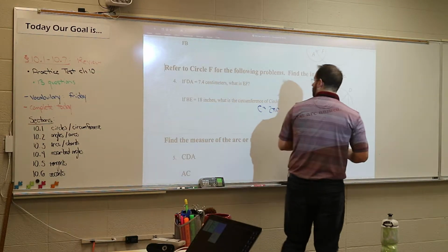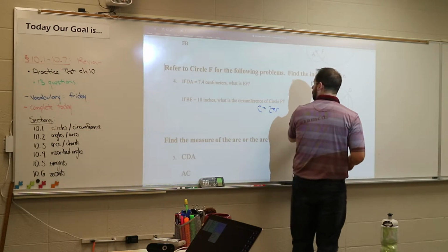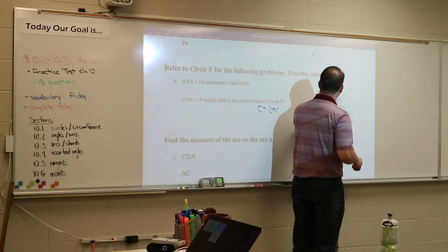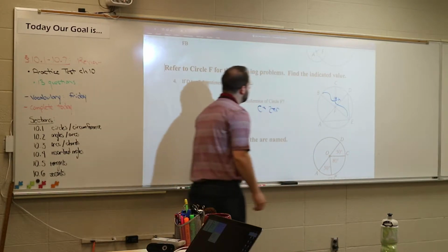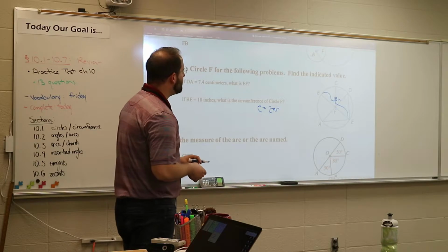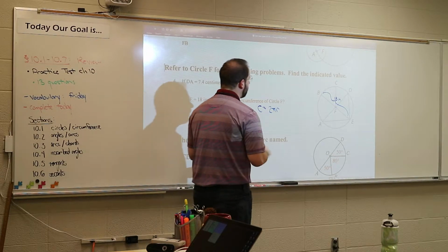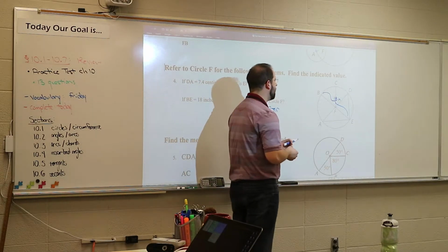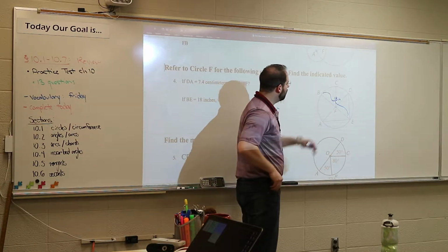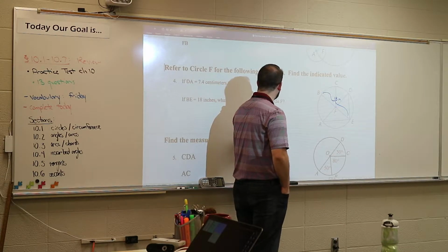Now, they're telling me on this problem that this diameter is 18 inches. So we can label these. The last one, by the way, was centimeters. This is 18 inches for the total diameter. So to do this, we have to find the radius. There's another way to do this without radius, but what's the radius of that circle? 9, so you can plug that in. 2 times pi times 9 inches.